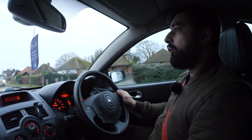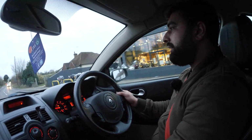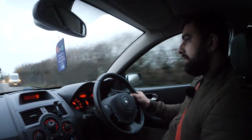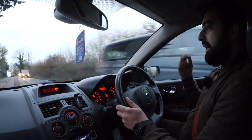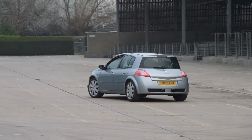It's a perfect track toy. I can't really wait for summer to come in so we can do some track days. Now we're gonna go into a bit of cornering. Literally any gear you go onto, it pulls and pulls. It doesn't want to stop, and it's so responsive that it's actually scary.